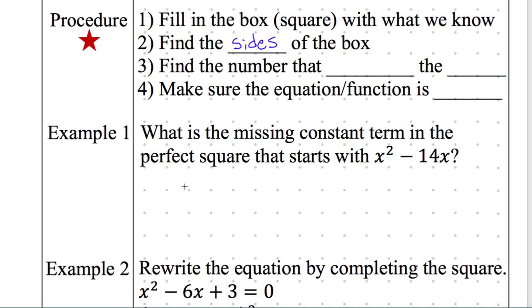Everyone right now create a box. It doesn't have to be a perfect square, it can be a rectangle. So there's my rectangle. I can draw it a little bit neater.